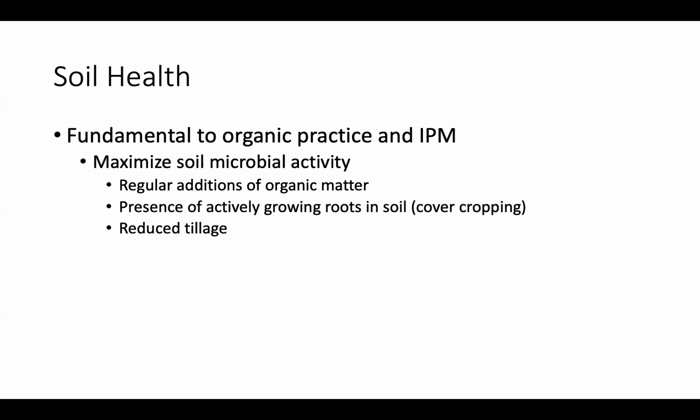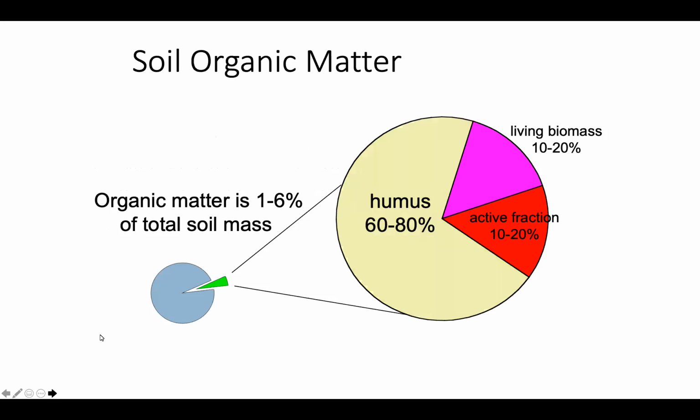Also really fundamental to soil health is the presence of actively growing roots in the soil. So figuring out how to keep cover crops on the ground as much as you can, not leave bare soil, also helps keep some of these microbial processes going throughout the season. And reducing tillage, of course, will help conserve organic matter and be less disruptive to the microbial activity in the soil.